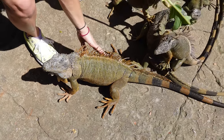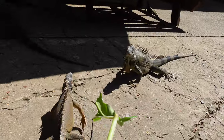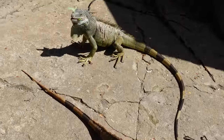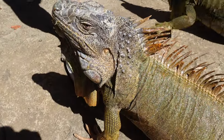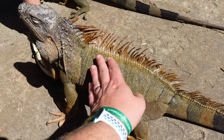He's just chilling in the sun here. So guys, if you feel these big ones, cool. You want some? Come on. There we go. So the smaller ones are females, they don't have the big spikes, and the males have the big jawbone there. Do you mind if I pet you here? Wow. Don't they feel so cool?